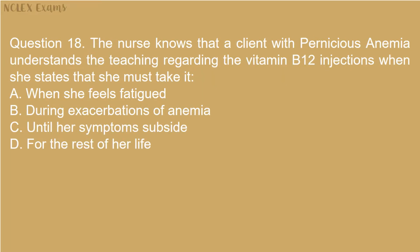Question 18. The nurse knows that a client with pernicious anemia understands the teaching regarding the vitamin B12 injections when she states that she must take it: A. When she feels fatigued. B. During exacerbations of anemia. C. Until her symptoms subside. D. For the rest of her life.